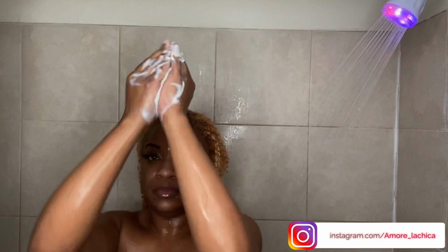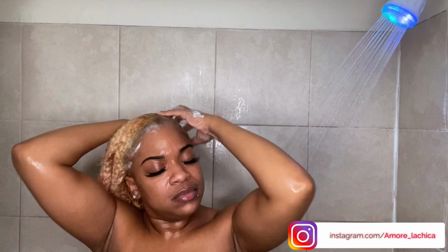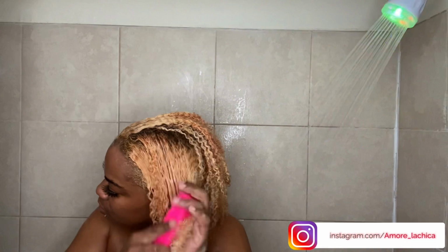A lot of product. Now I am just taking the conditioner and I am applying it around the back of my hair, around my edges. Of course, I'm using my fingers to moisturize my scalp, to get some into my scalp as well. Now I am using my brush to go through and detangle while I have the conditioner in my hair.